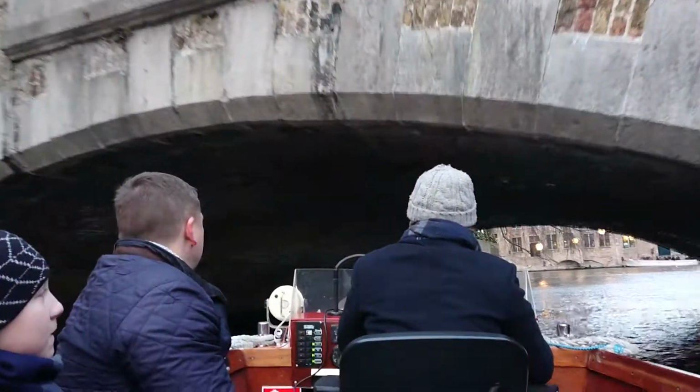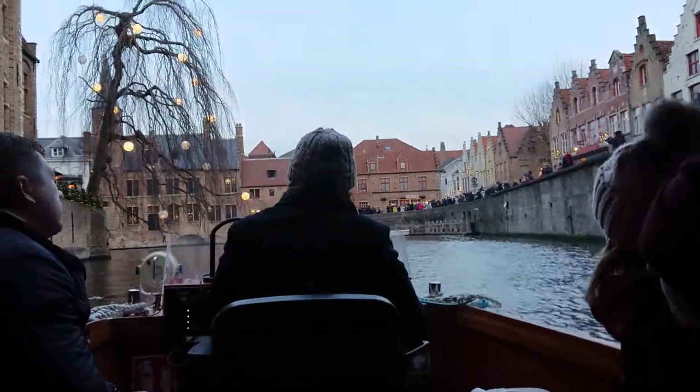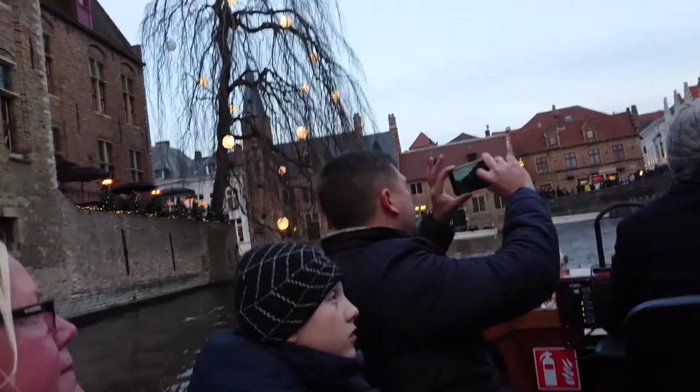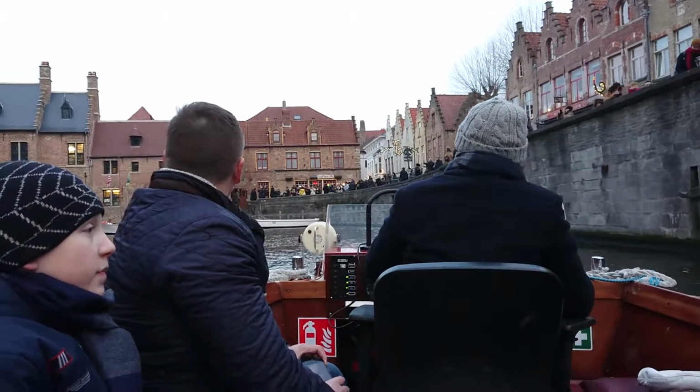After this bridge here we arrive in the salt harbor. Salt was very, very expensive in the Middle Ages, so they used it to pay people. That's where the word salary comes from. Salt, salary, the Latin salt. It's by the way one of the most photographed places of Bruges.